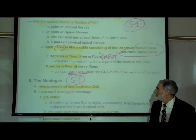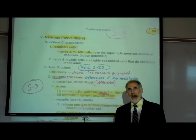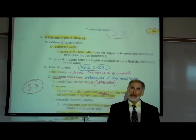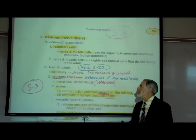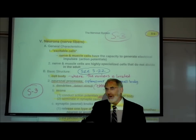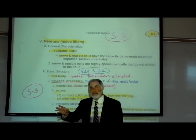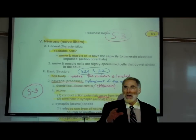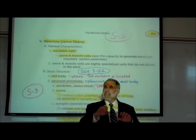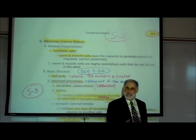A comes before E. We're now looking at page S3, and we now want to describe the microscopic structure of the nervous system, meaning the nerve cells. The actual nerve cells or neurons or nerve fibers. All three of these words, nerve cell, neuron, and nerve fiber, all mean the same thing. Remember that the reason why nerve cells or neurons are commonly referred to as nerve fibers is because nerve cells generally tend to be long and thin, like fibers. So they're referred to as nerve fibers based on their shape.